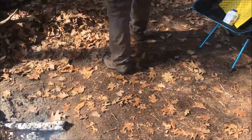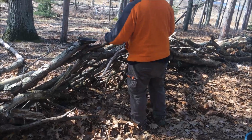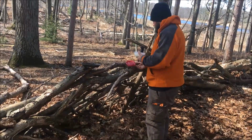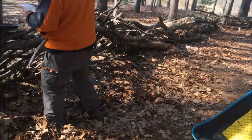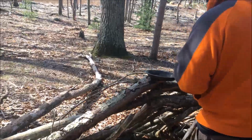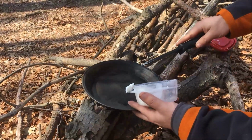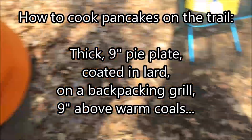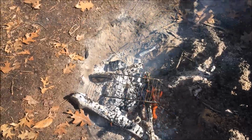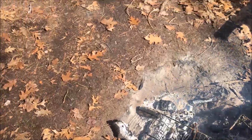So this is the start of like our 5th or 6th attempt at pancakes in the woods. We've been trying different things for quite a while. Just trying to not have to hike out a cast iron pan. So this time we're gonna try a pie plate coated in lard on the grill on the fire, and see if that gives us the golden ticket there.